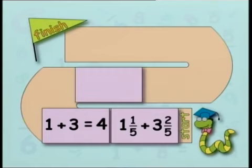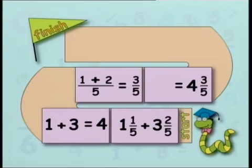Then we take the fractions. The denominators are the same. So we only have to add the numerators. 1 plus 2 equals 3. That means we get 3/5. The final answer is the two of them walked a total distance of 4 3/5.